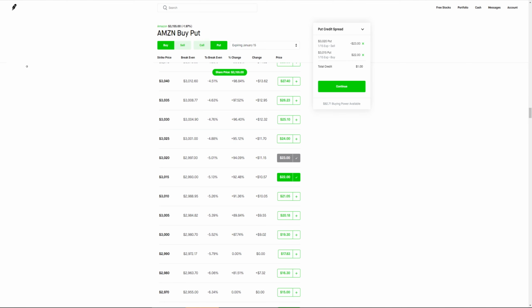Since we are bullish on Amazon, meaning we want Amazon to go up, but let's say that we're actually wrong and the market sells off as it has for the past couple of days because of the recent events, and Amazon goes down $100. So let's say by 1/15, it goes down $100. What we actually want to happen is for both of our options to expire out of the money, meaning all of our contracts expire worthless.